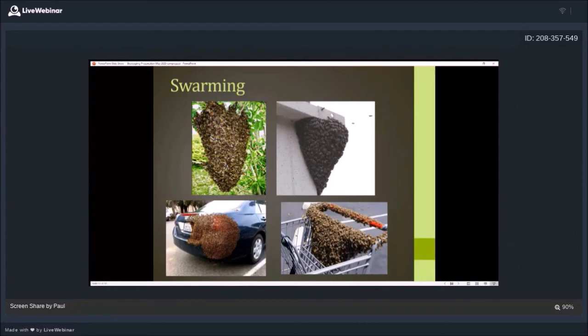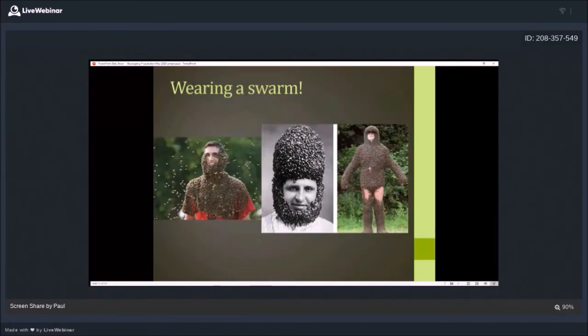And what people have done in the past is to exploit this. They've entered competitions to put swarms on their bodies. Basically they'll put a queen around their neck and attract all the bees, or they'll do strange things. But generally speaking, they're quite placid, and they don't tend to sting or have much instinct to sting when they're in this state. Not to say that all swarms are placid, and I've certainly had some that were a bit more aggressive.